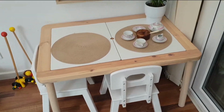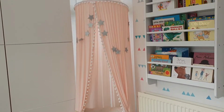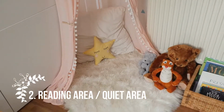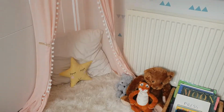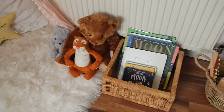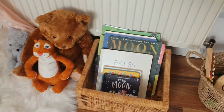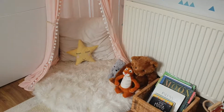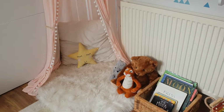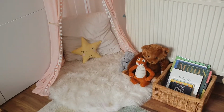Over here we've got her, or their, reading area. It's just a canopy that I've pushed in the corner, and I put a little fluffy rug, and then comfy cushions, and then some of her soft toys, and then a little book basket for her to grab books and look at. I think it's really nice to have a comfy corner for her to enjoy, and just somewhere quiet for her to go and relax in if we've had a really crazy day.